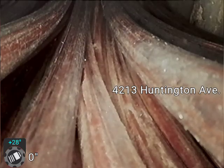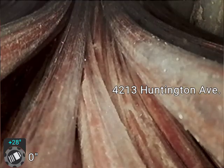I'm at 4213 Huntington Avenue in, I believe this is Covington, Kentucky, doing a sanitary lateral inspection for the purchase of a home. We're looking for any root intrusion, any structural issues, anything that may be of concern to the buyer.